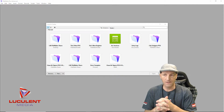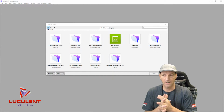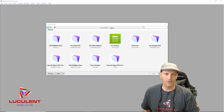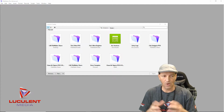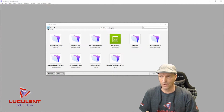And in theory, it's a good idea because you pay a great deal of money and you get a great deal from those people. However, with this Filemaker Pro Advanced, which is the program that I have, it's a one-time cost. You pay for it once and you can use it forever and ever. And it works great if you have multiple locations, or if you have one location and multiple registers inside of that location.